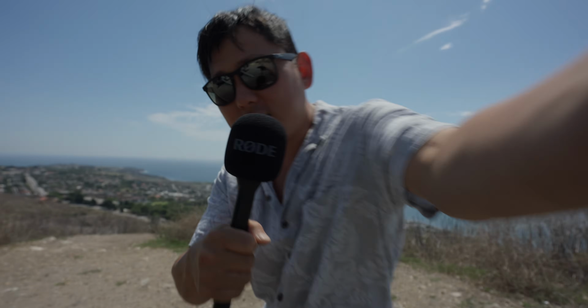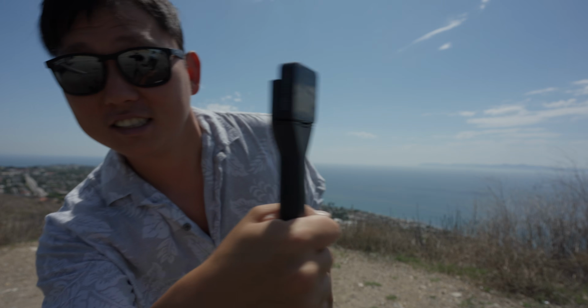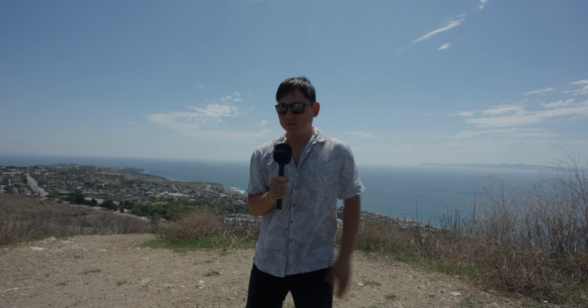All right, so today we are testing out some new microphones from Rode. This is the Wireless Pro. So actually, if you see underneath here, there it is, just mounted in there. And I just cover it up for some wind protection.